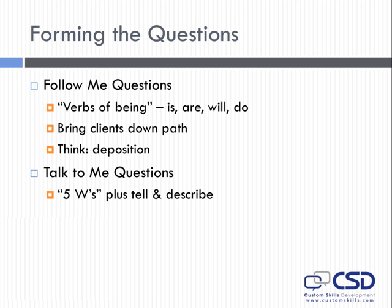So these wide open questions that begin with those 7 words: who, what, where, when, why, tell, describe. And what they do is they elicit your client's thoughts, they elicit their actions and their plans. They give you information that you can then use to move that client forward to action.